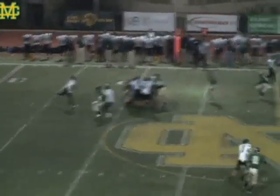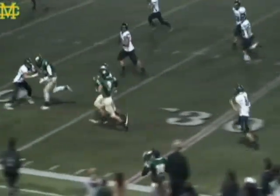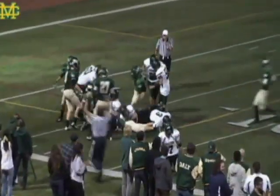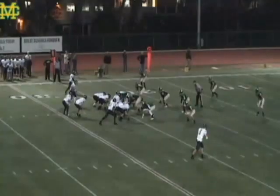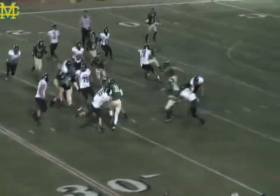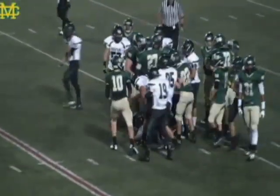Shotgun for South. Mustangs show pressure right away. It's released and it's intercepted by Harrison Morrow. Finally brought down at the five, but what a monster night for Morrow. South, man in motion, ball goes to that man in motion, but the Mustangs are right there and almost throw him down. What a big hit.